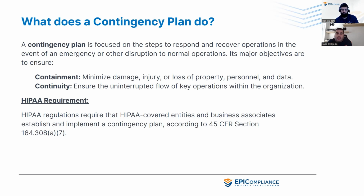Let's say that it's a hurricane and your roof was leaking and your server room flooded. How quickly are you going to be operational? What is that process? What are those protocols while the server room is down, or flooded, or while the server is crapped out because it got a ton of water on it? So you really want to figure out those two major components: how do I mitigate and minimize the damage, and then how do we make sure that the organization keeps flowing and going.